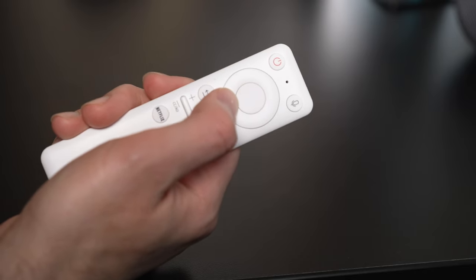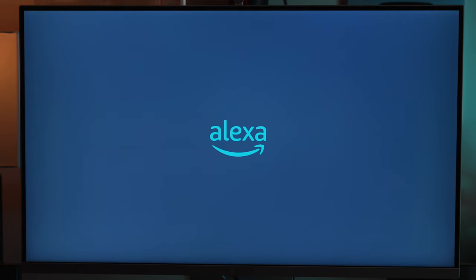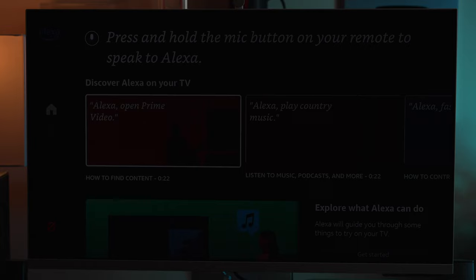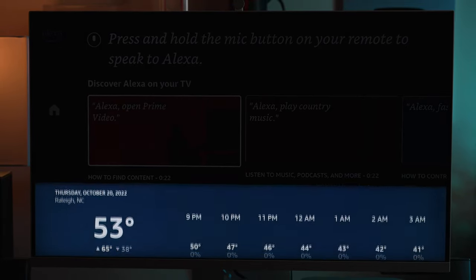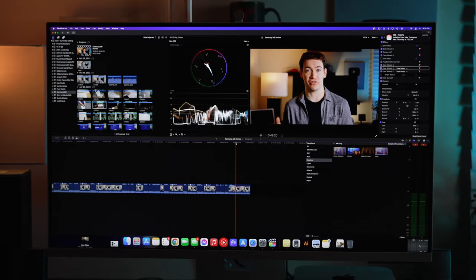Now, if this monitor didn't come with a remote, the TV viewing experience would suck. But thankfully, Samsung did include a remote, and it's actually pretty great. And the remote also makes navigating the monitor's menus to set it up very easy. The monitor also has Alexa built in, so you can control your smart home or get weather information right from the display. And because it has Amazon's assistant built in, you can also use the assistant to turn on and off the display as well.